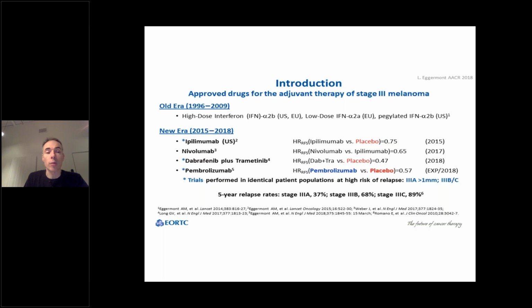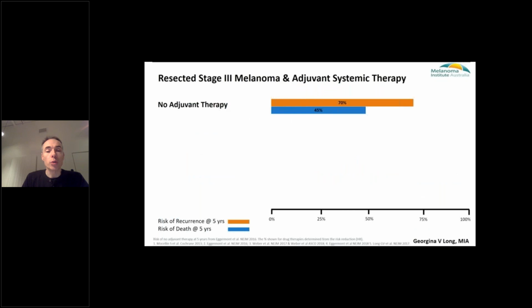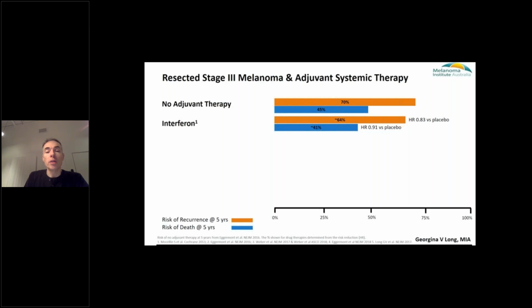So we started with this, no treatment. When you have an advanced stage 3, which means your disease is in the lymph nodes, either you find it by sentinel or you have a big lymph node dissection, you have a 45% chance of dying of your disease, often very bad. Next slide. So interferon was given for 20 years because we know it decreases the risk of recurrence and slightly improves survival by decreasing the risk of death. But you see it's very subtle, like 3 to 4%. Next slide.